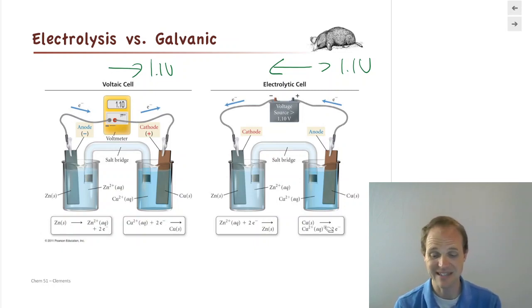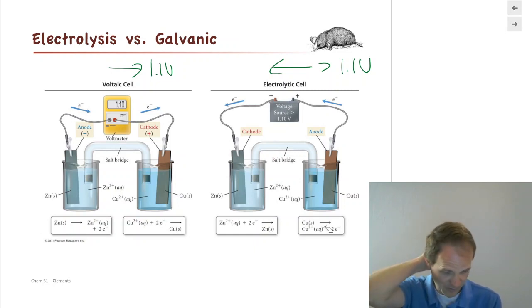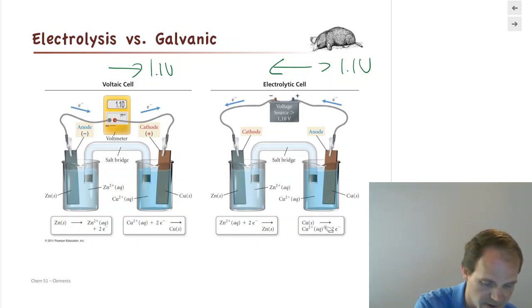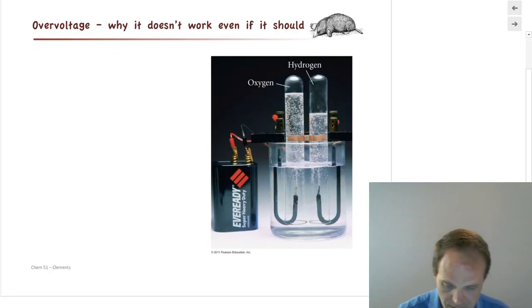So it's consistent with the galvanic cell, not where the cathode and anode are, but where the natural cathode and the natural anode are. Is it required to do it that way? No. And we're not going to do line notation for electrolytic cells, so you don't have to worry about that one either. Okay. So we switch who's the cathode and who's the anode. We switch who's being oxidized and who's being reduced. And we have to make sure to provide that potential. But other than that, the system looks pretty much the same.